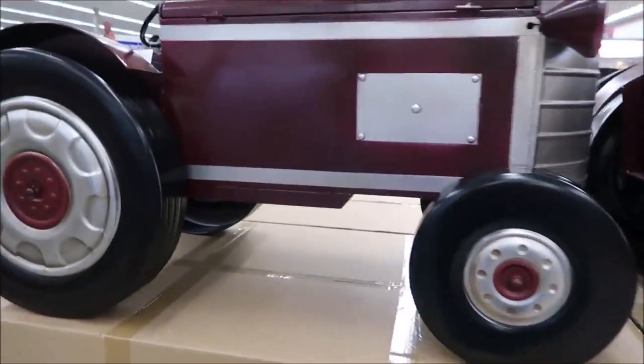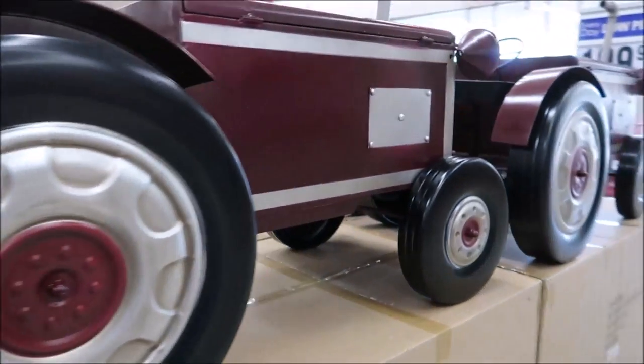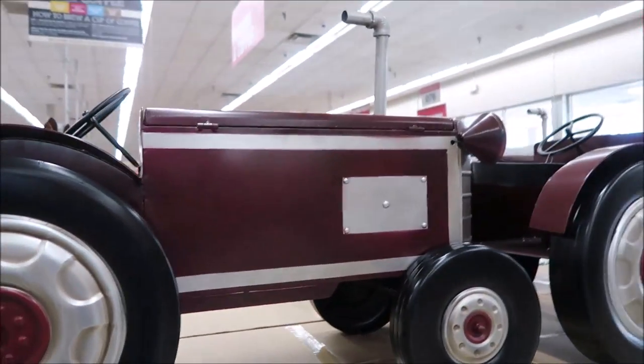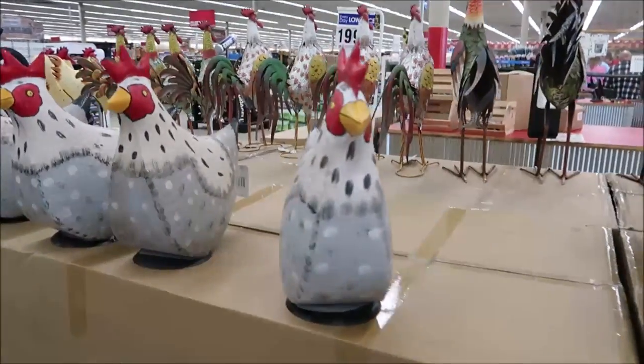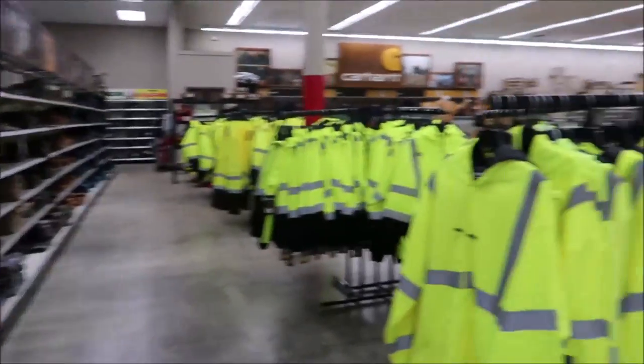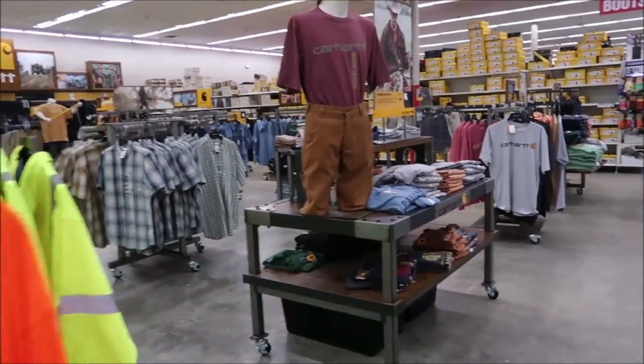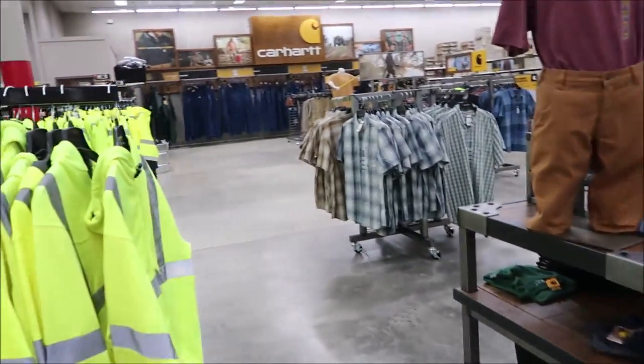Look at these little tractors for kids. These are so cute. I'm surprised Andrew hasn't bought one of these for the kids, honestly. This is so much different than the Rural King in Winchester. It is so nice and neat in here.